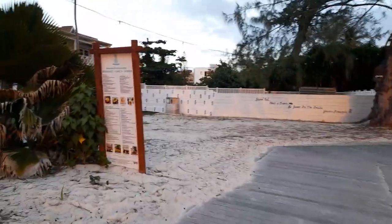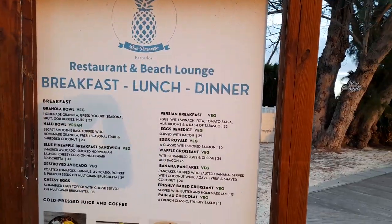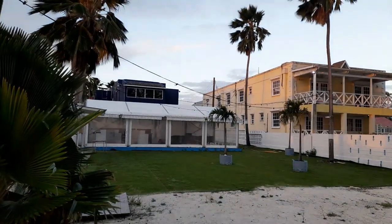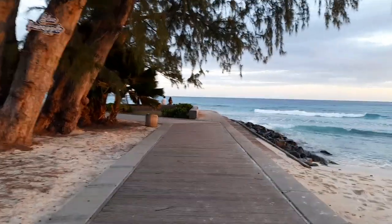Now reach Blue Pineapple Restaurant. The sign says Blue Pineapple Barbados Restaurant and Beach Lounge, open for breakfast, lunch and dinner. The Blue Pineapple is this blue building here in the background. The tall blue building here is the Blue Pineapple, which is along Hastings Main Road. I think this is where Rockley starts.